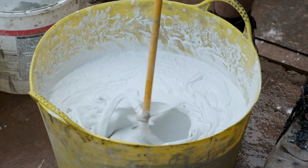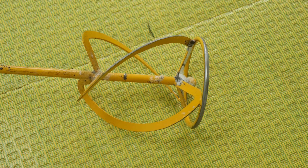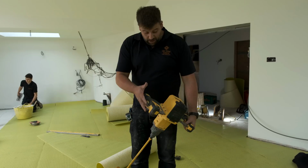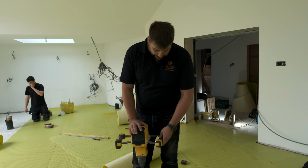Slots in there. It's got four gears on it. Does go up to 7,500 RPM. So it doesn't matter if you're tiling, if you're plastering, whatever you're doing, this has got all the revs you need for mixing. And to be honest, I can't fault it. It's cracking. I've wanted one for a while now, worth every single penny. So yeah, we're loving that.